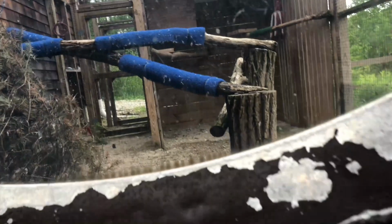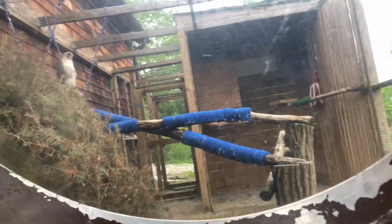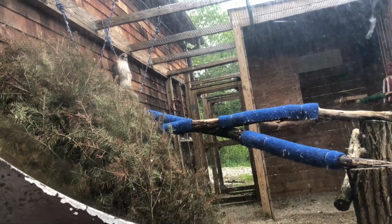So, these remind me of a park in Providence called Roger Williams Park Zoo, and there used to be a meerkat exhibit where you pop your head through these bubbles, and this is exactly what it reminds me of. All right, I got the light on.